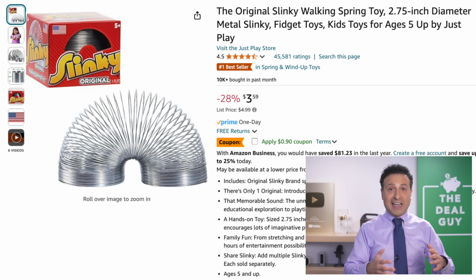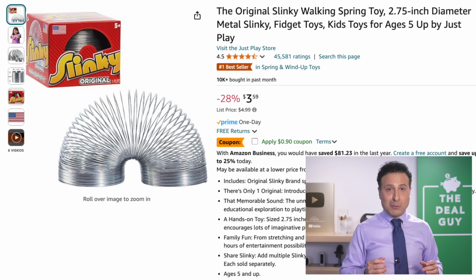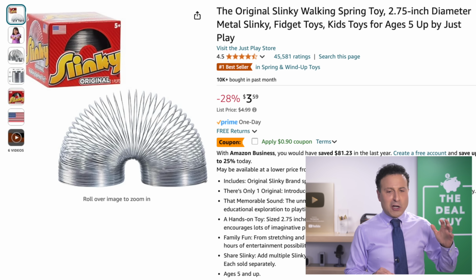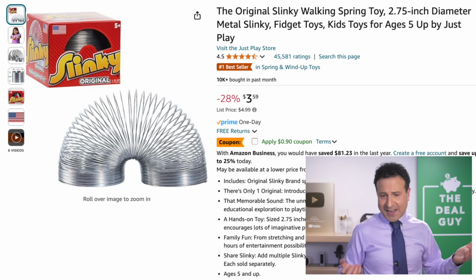And the original Slinky, again, hardly an essential, but when you apply the 90-cent coupon and your prices around $2.69, I believe Amazon is losing on this deal because the cost to ship this to you is about as much as you'd be paying for the item itself. So why not?